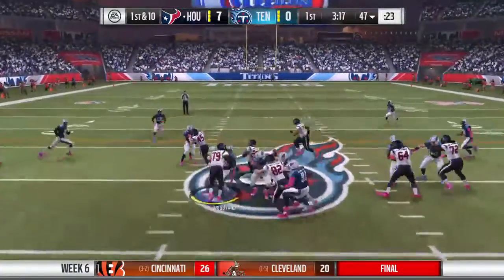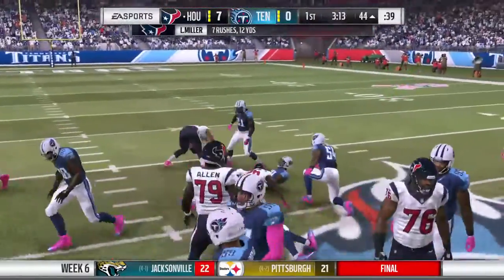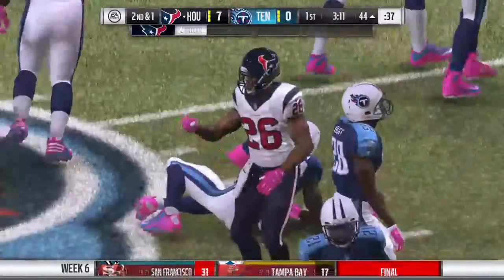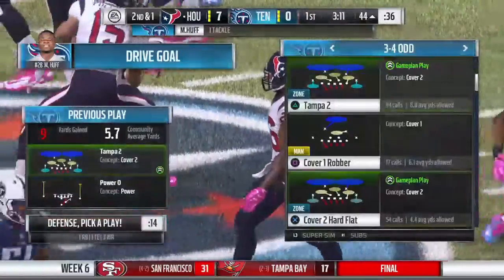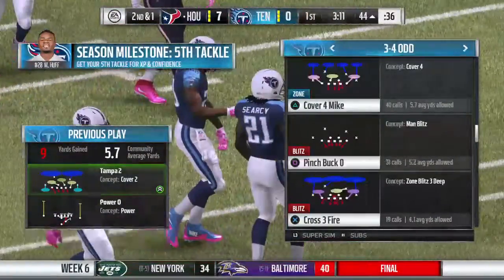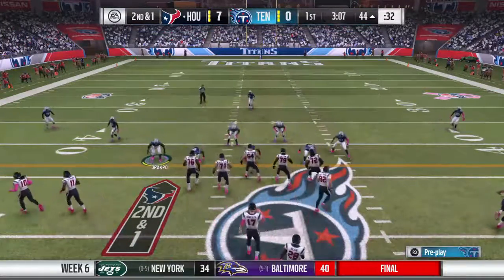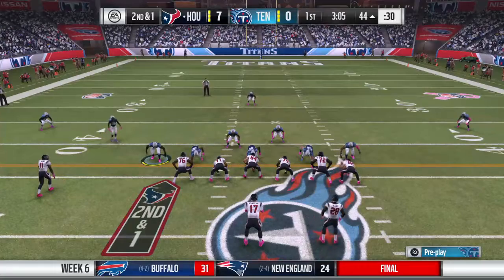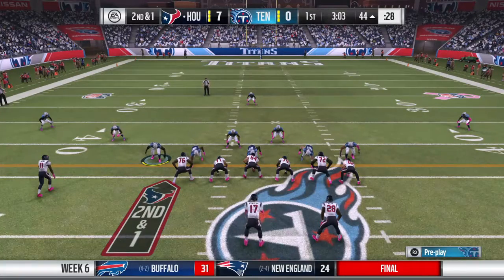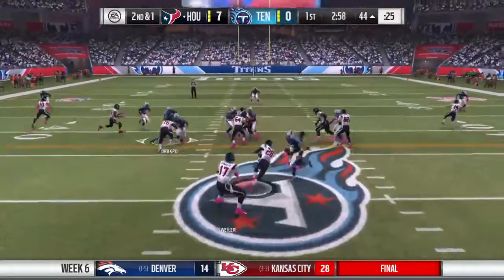Now a handoff to Miller. They find some open field here. And he's going to take this one down inside the 45. A nice run there, 9 yards, and it'll be second down. This drive is turning into an extended one, and the guy carrying the ball, he's becoming more like a body blows guy. Every carry is putting some damage on the defense. So after a while, I'm not too sure how many guys are going to want to run up and tackle him.